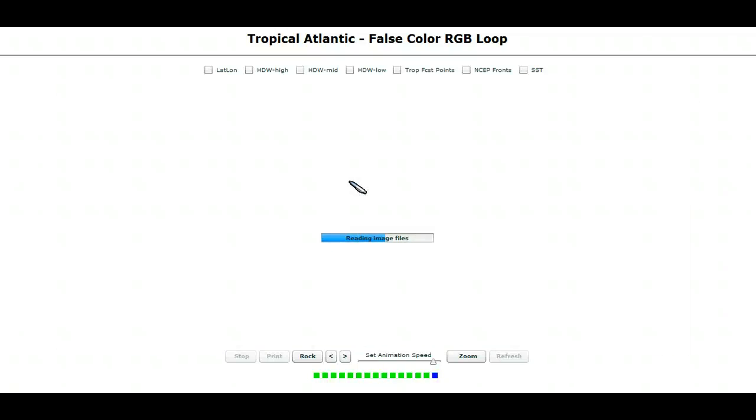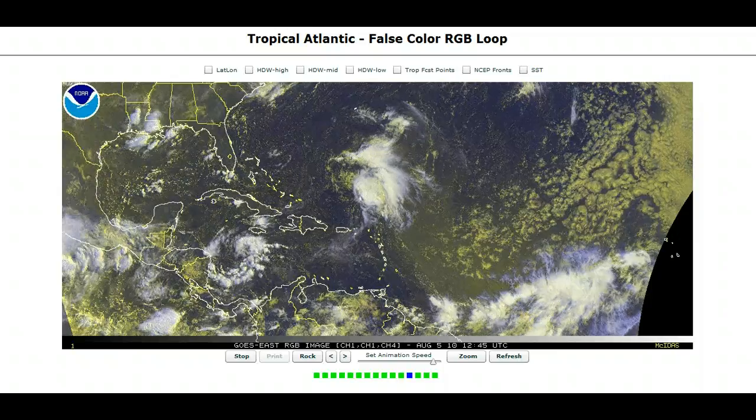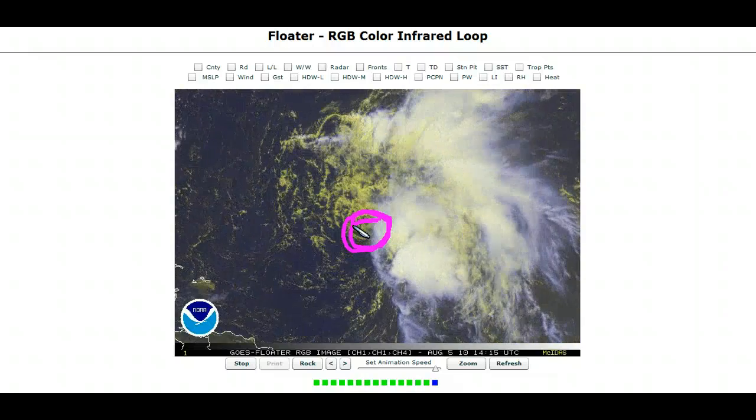There goes the satellite loop refreshing. My apologies. But this is a tropical storm. I don't understand why the Hurricane Center isn't calling this a named cyclone right now. It makes no sense to me. Look at that inflow. I don't get it.